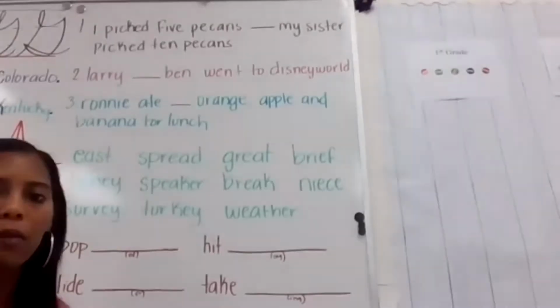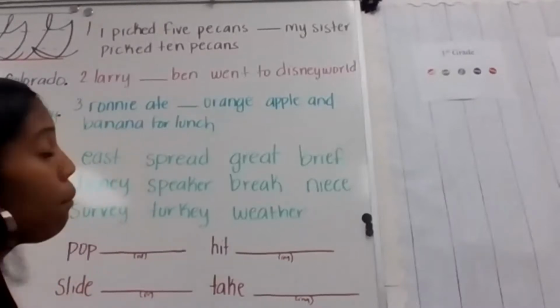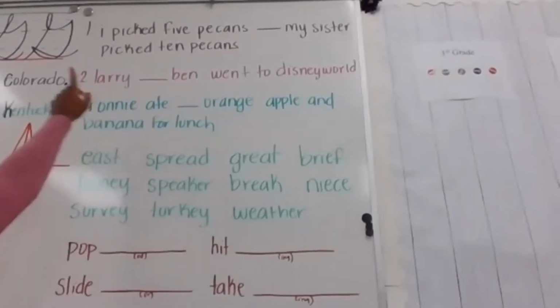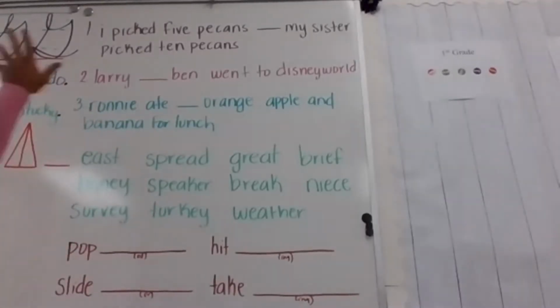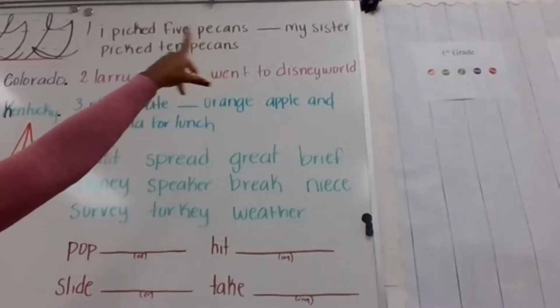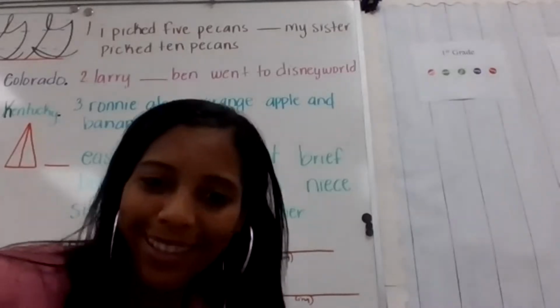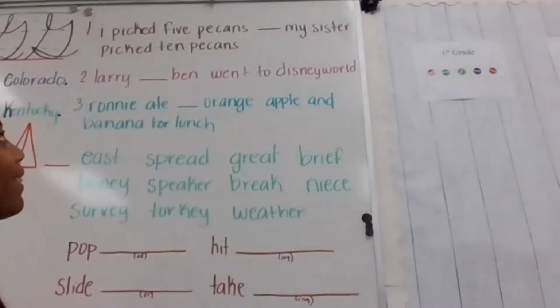So I have all three up here. You can do all three today. I'll give you about 7 minutes to work on all three. Okay. So number one says, I picked 5 pecans. You have to put an a or an on the line. My sister picked 10 pecans. Some people say pecans, but it's pecans. Okay. That's how we say it out here.